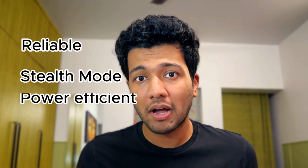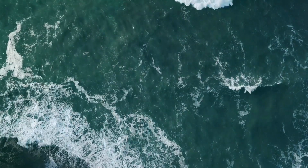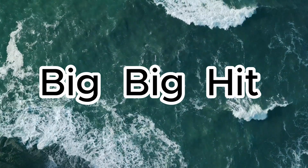Picture this, a renewable energy source that's reliable, operates in stealth mode, and packs more power than it's given credit for. And best of all, it sits beneath the sea, so no problems of giant wind farms showing up behind your house. That's tidal energy for you, and it's going to be a big hit in the renewable energy world. So what makes tidal energy so sexy?